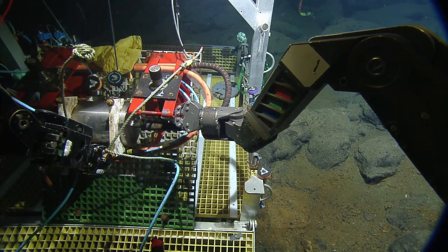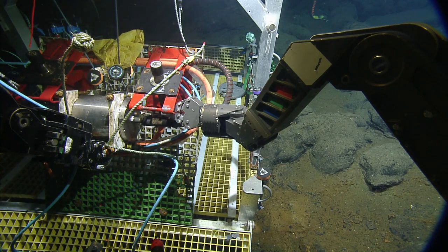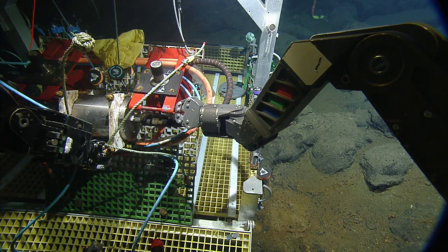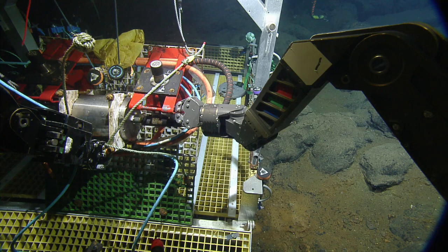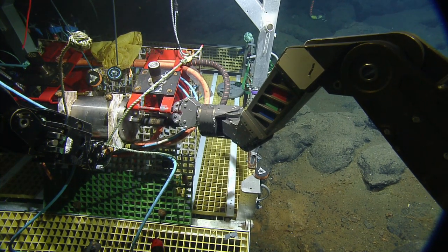I got the floats on the top of the basket now. Probably. Can you come down on the arm just a little bit to hold it there? Yeah, that's good. Okay, hold that. You got it? Yep.